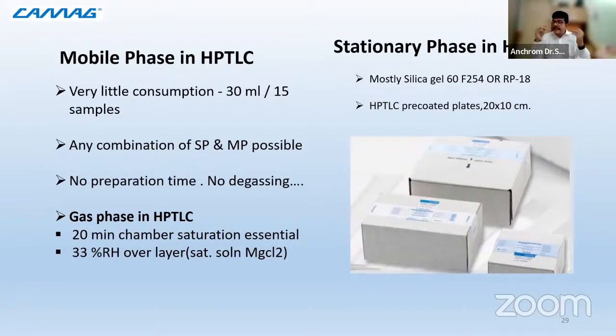I have a plastic plate, I can use that. I have a silica plate, I can use that. I can have a reverse phase plate, I can use that. I have a preparative plate, I can use that. So n number of plate dimensions which you have, all those can be used on our systems with any combination of mobile phase: non-polar, polar, mid-polar, any combinations of mobile phase. So you get a lot of possibilities and dosing criteria.